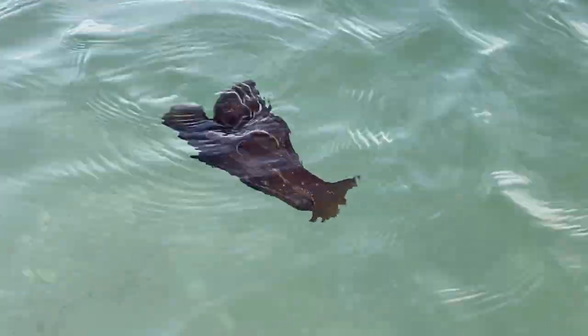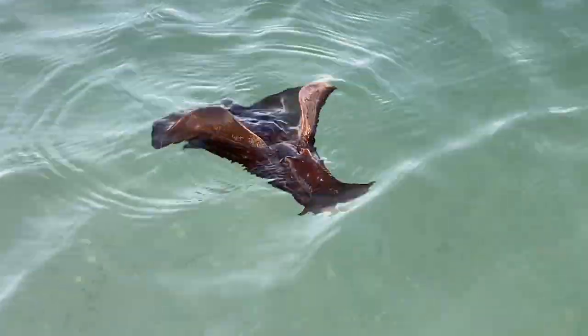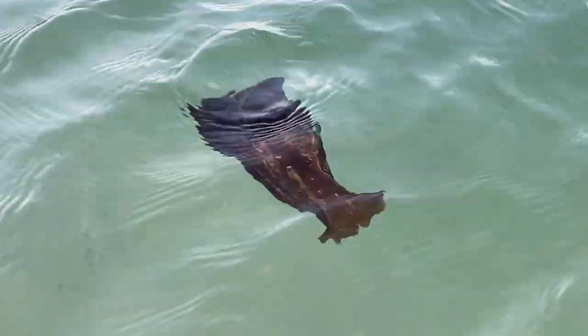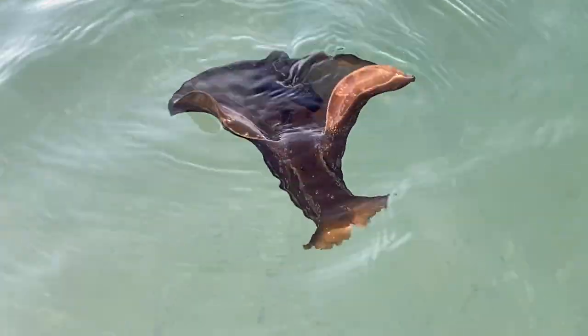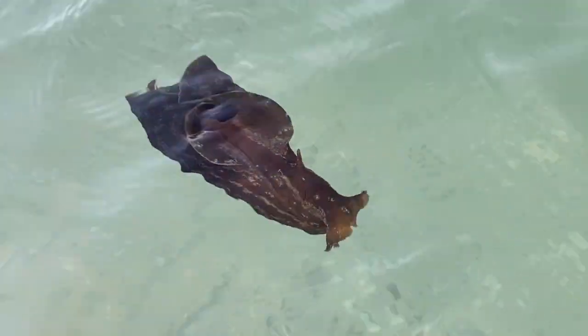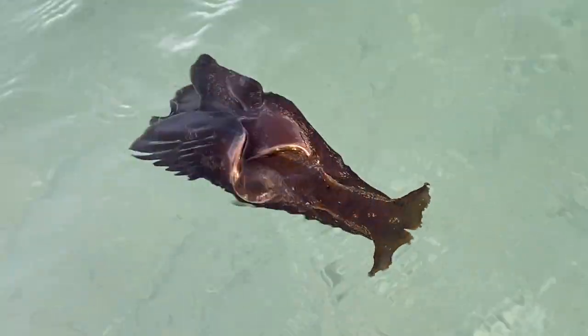We've seen these washed up on the beach. Here they are. There's one swimming away. So cool. The sea hare.